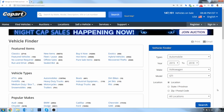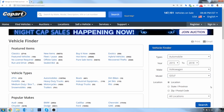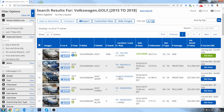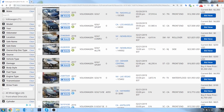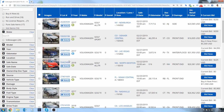All right, now that we went through a couple GTIs, I want to talk about some Golf. Because we were looking for an all-wheel drive car, you can search within Golf. These sites are not that in-depth when it comes to models, so Golf, Golf R and Golf Sport Wagons are all going to be under the same header, Golf. That includes Alltracks and things like that. Because we were looking for an all-wheel drive one, you can sort by drivetrain. If we scroll down to drivetrain and click all-wheel drive, this is going to show us all the all-wheel drive Golf models that are out there. So you can see there are Alltracks, and there's a couple Sport Wagons.